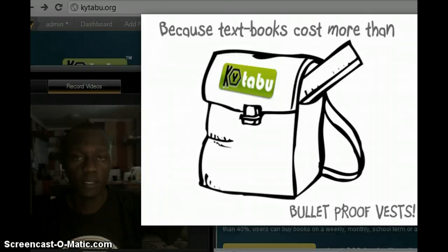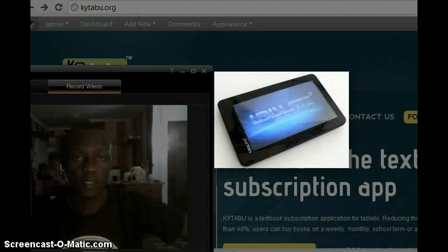The idea is this. It's actually proven that textbooks cost more than bulletproof vests when you put them together, in terms of how much it costs to get the total number of books you need to get through university. That's really insane. The idea is to use tablets like these. This is the Akash, or the Aakash, from India, which costs $35. It may not be as slick as an iPad or what's out there right now for the higher price range, but it's definitely achievable for people in the low and middle income bracket, in my country, for example, in the developing world. So everything we're going to be discussing assumes it's going to be on this tablet.